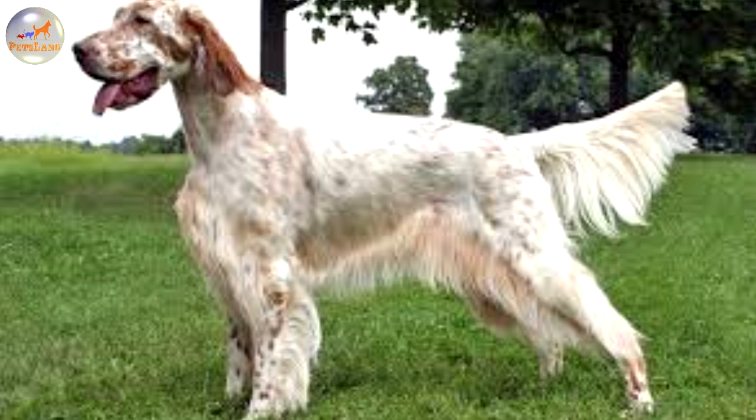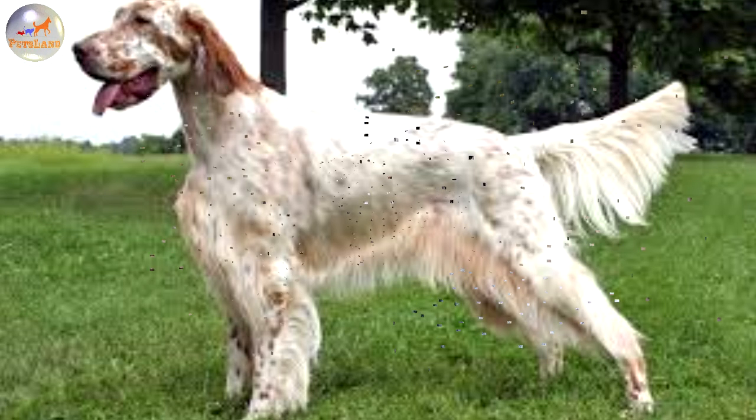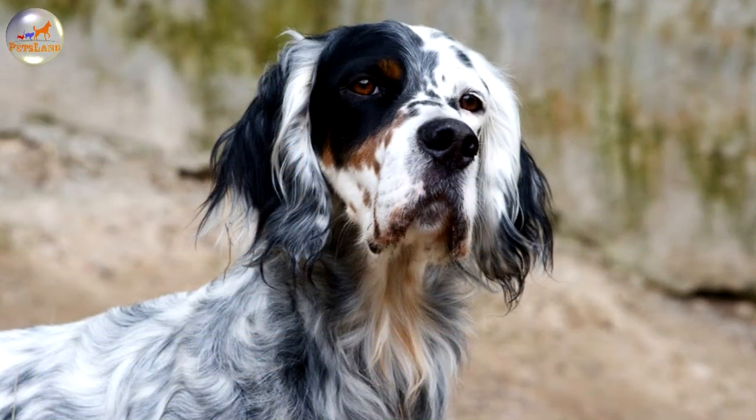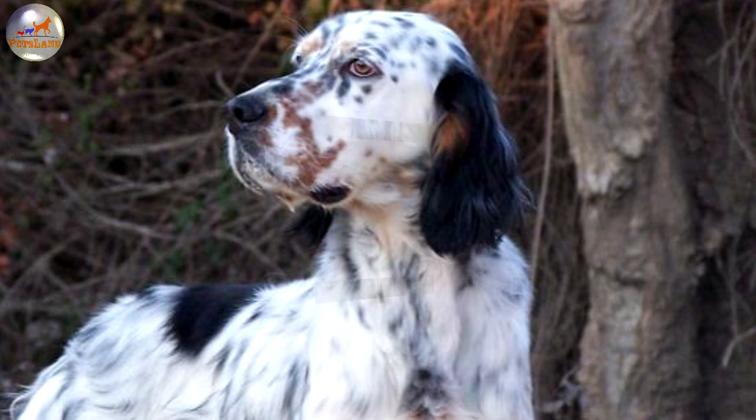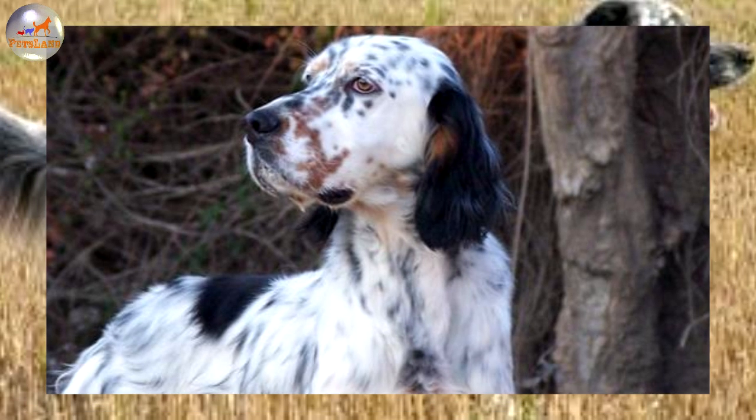The English Setter is a very sensitive breed, and therefore harsh training methods such as yelling usually don't work. Use a lot of positive methods and motivation such as treats and rewards. You also have to remember that this breed will obey only the one it respects. You must establish yourself as a pack leader and be in charge all the time.